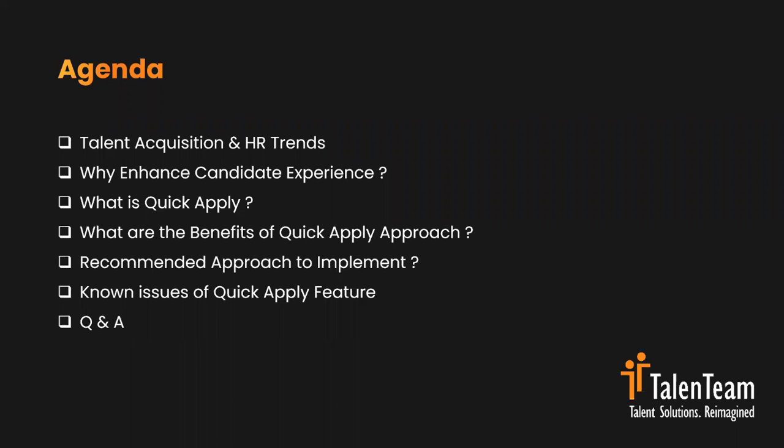So all those benefits we can check, and then we will look at the recommended approaches, how clients have been using it to date, and what best practice can be followed using this quick apply approach, so that the quality of the applicants turn into candidates in the system. That would be our major success of this session.